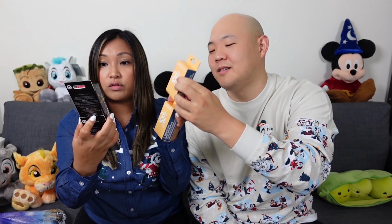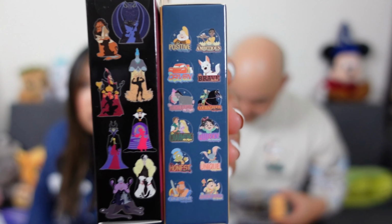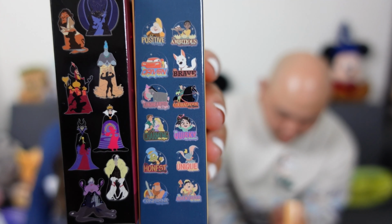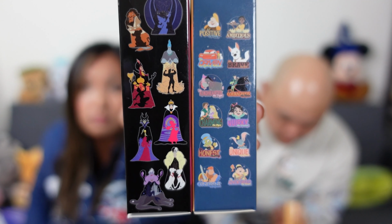We've got some more boxes. I picked up two of the BU boxes, two of the Overshadowing Villains boxes, and these are the options for both. So here on this side, we've got the BU options, which Jacob wants Mulan. Sure. Is that who you wanted? And then for the villains, I really wanted Hades and Scar. We will open those again in a future video. Stay tuned for more. Gotta stretch the content out, you know what I mean?